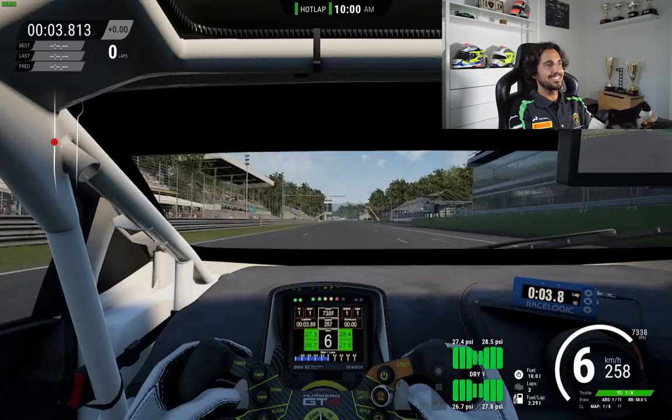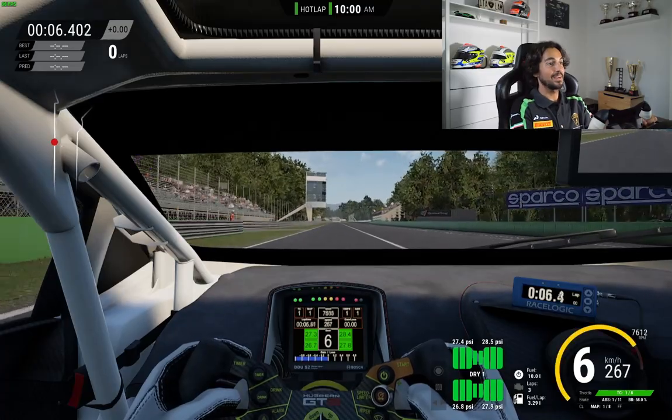Today I'm going to show you one quick lap around Monza, Italy. We call this track the Temple of Speed because it's the quickest lap track from the calendar.